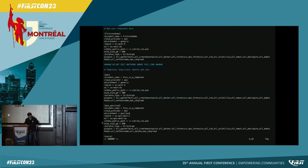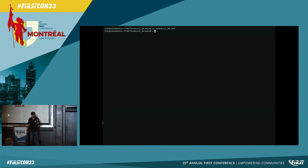And then the incident name is also forensics con demo. For this demo, I generated a new SSH key pair. But if you use your existing key pair, then you don't have to update these configurations. Because this demo is using my personal account, which is billed to my credit card, I downgrade the incident type to medium and save the configuration, and then just run forensics VM create and then the stanza name, which is forensics con demo.